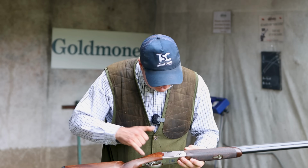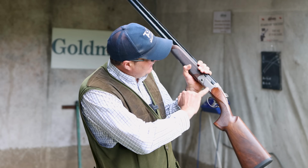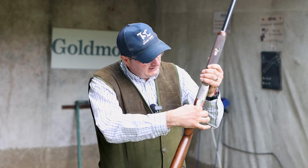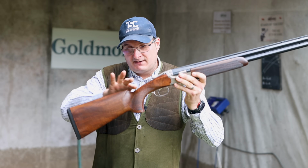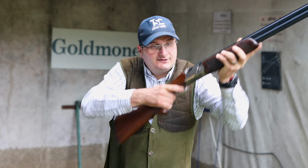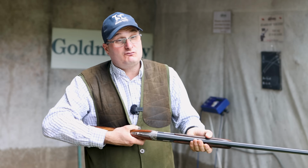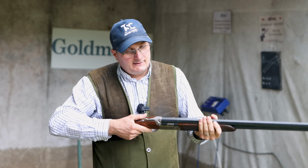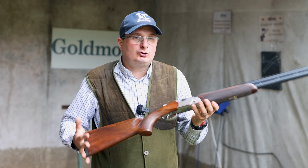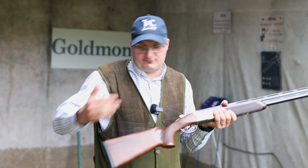And if you look at it, they've changed it, they've made it slightly more square here. If you look at the actions, they've still got adjustable comb, fairly high in the comb. It wasn't quite as high as the 682 Gold E. I don't know why they suddenly made the 682 Gold E really high, but it was just a nice all-round gun that they stepped up to.